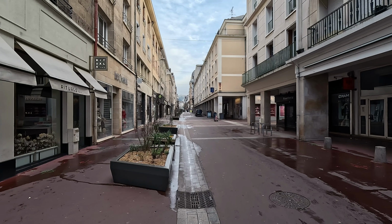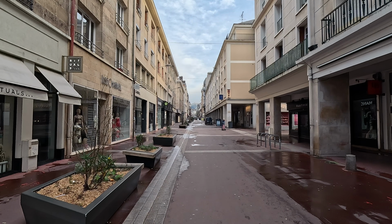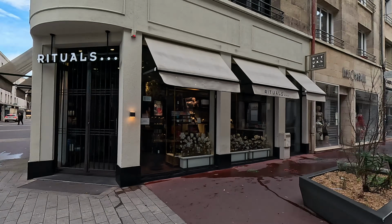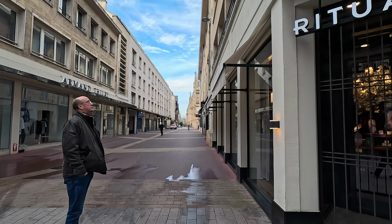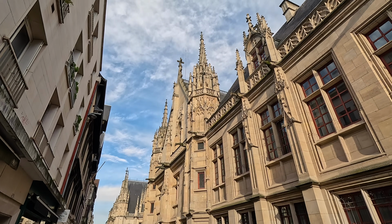And there's a hill at the back there with some properties. We're not going to have time to cover all of it today because we're heading off to Nantes this afternoon. Getting closer to our van. A soft light now the sun's out.